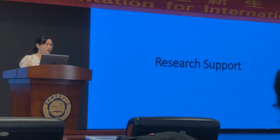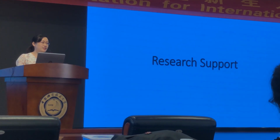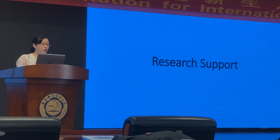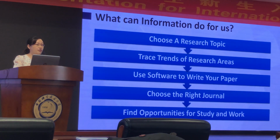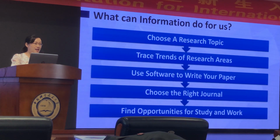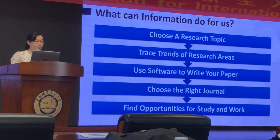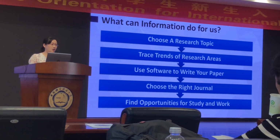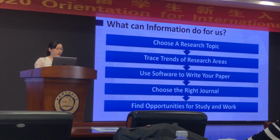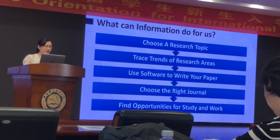So you know the ways to find all the information you want. The next step for you is to do your research. The information can help us in many aspects when we do our research. For example, first, when we choose a research topic, we need to read a lot of references. And from the references, we can trace trends of research areas.